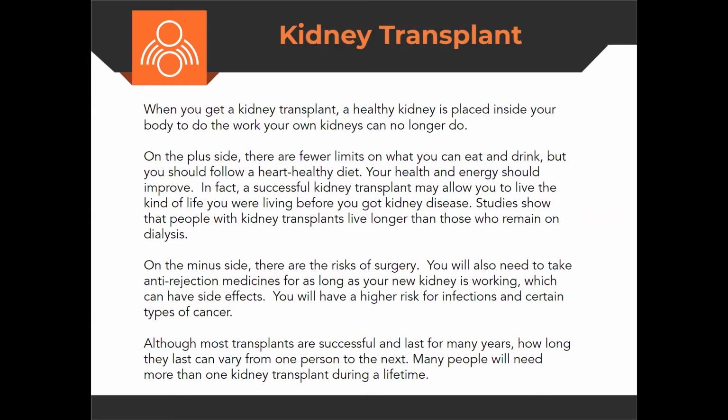A kidney transplant. When you get a kidney transplant, a healthy kidney is placed inside your body to do the work your own kidneys can no longer do. On the plus side, there are fewer limits on what you can eat and drink, but you should follow a heart-healthy diet, which we'll talk about a little bit later. Your health and energy should improve. In fact, a successful kidney transplant may allow you to live the kind of life you were living before you got kidney disease. Studies show that people with kidney transplants live longer than those who remain on dialysis.